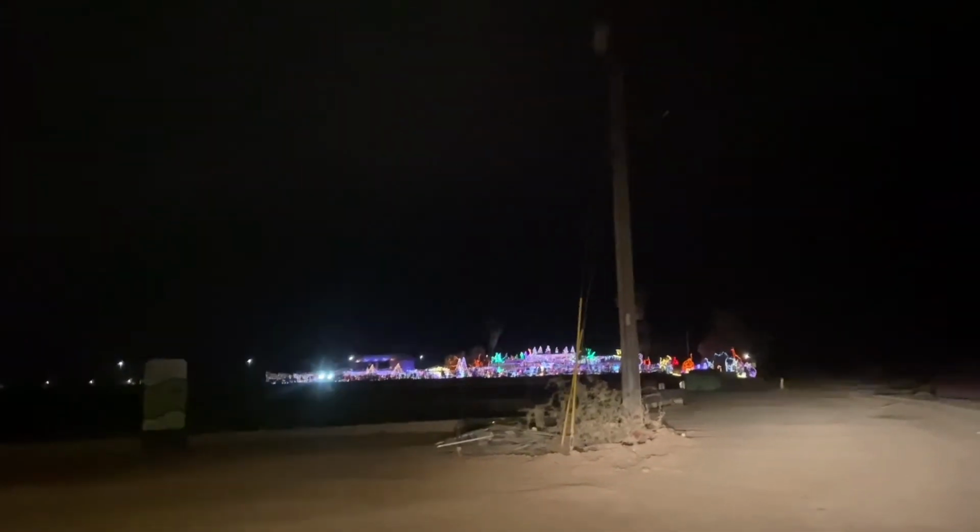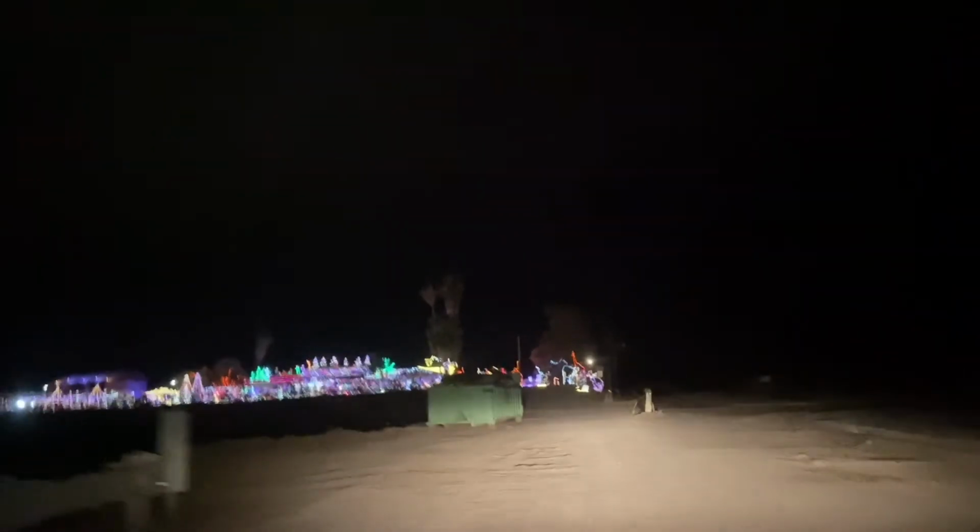Okay, so I know it looks like we're in the middle of nowhere, because we are, and that's the house. See? Random, right? Okay, let me pull up in there, something like that. Okay, so, whoa. Not suspicious at all.